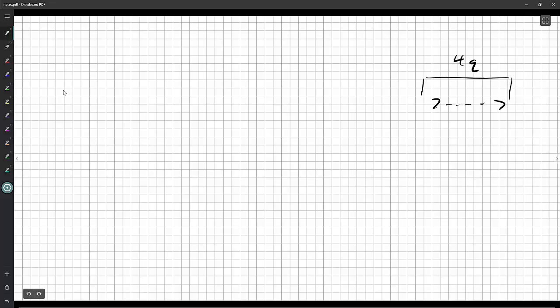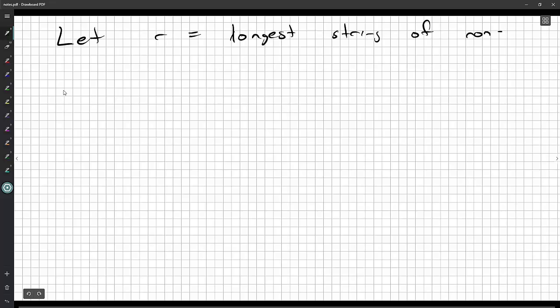I'm going to have 4Q 7s followed by a 7772 followed by 4Q 7s. No, do I want that? Do I need something else? Do I also need an R for the longest sequence that doesn't have a 0 in it? Yeah, I think so. So let's say let R equal the longest string of non-zero digits. Okay.